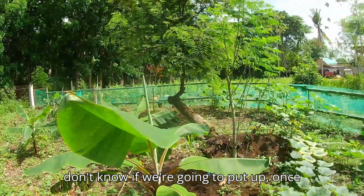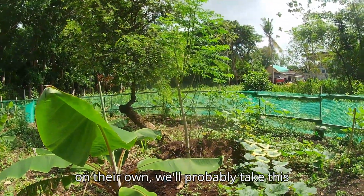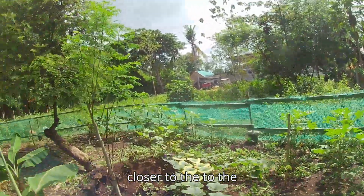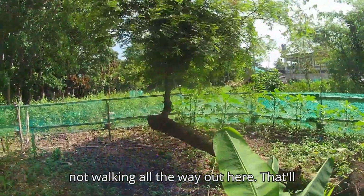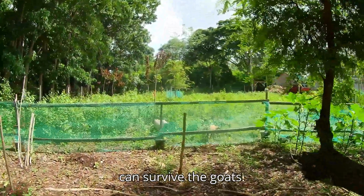Once this stuff kind of gets bigger, and the trees in here get big enough to survive on their own, we'll probably take this fence down and move our garden area over closer to the property, to the house. So we're not walking all the way out here. But that'll be once the trees get big enough so they can survive the goats.